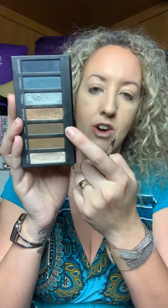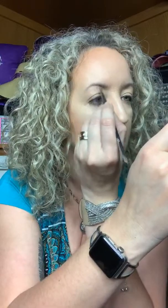Okay, so this one right here, this darker color, that's what I'm going to use to line with. And all you need is just a brush that's thin and kind of stiff. And you can actually do brows with this brush. It is crazy. So it's going to be more like the palette too, except for you don't have the wax.